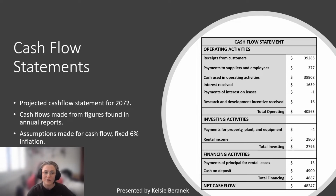One main assumption used to create the entire cash flow statement was a fixed 6% inflation rate across all 50 years. This was used in all areas of the statement, including places like the loan payments, interest received, and rental income. The figures were split into the main inflow and outflow categories of operating, investing, and financing activities. The operating activities of the company are the receipts from customers, payments to suppliers and employees for things like salaries and raw materials, interest received and paid, and the government incentive.